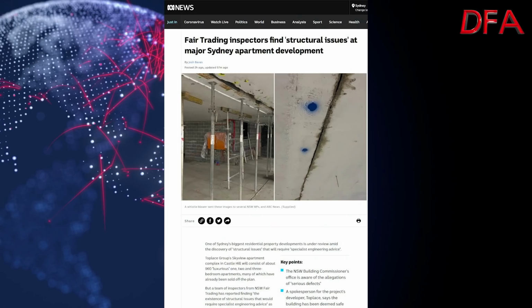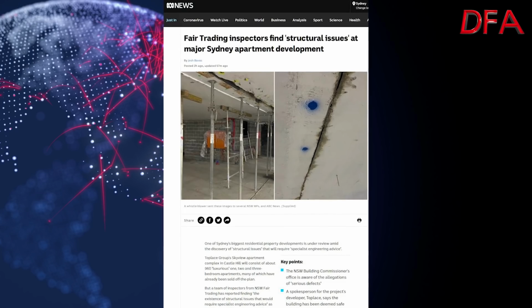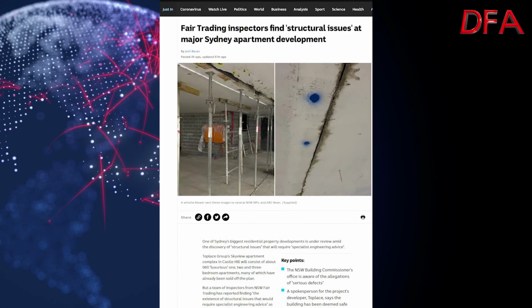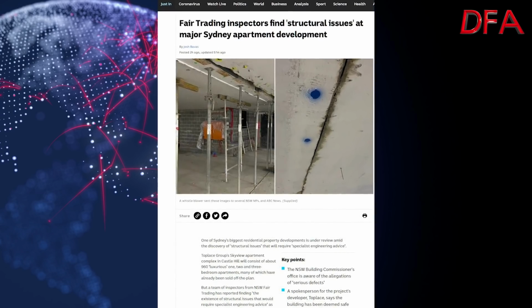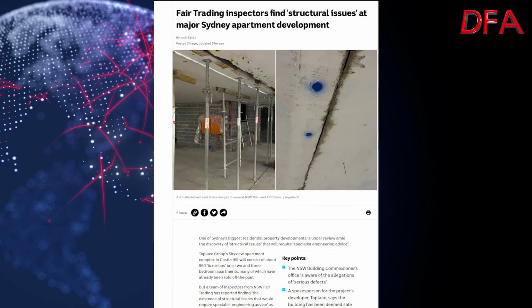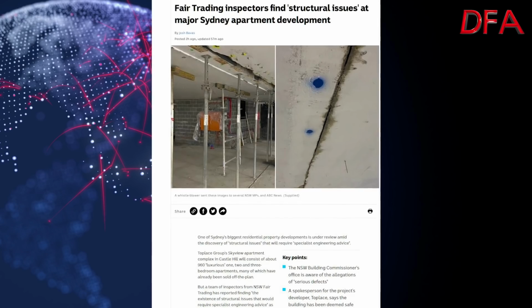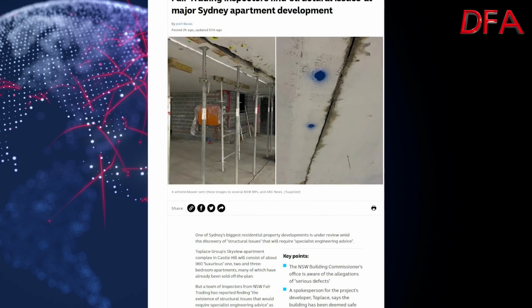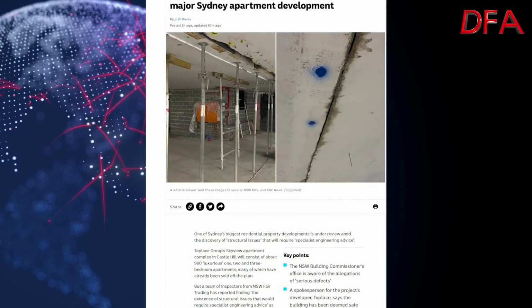But to reinforce the state of the high-rise construction issues, there was an article by the ABC this week headed "Fair Trading Inspectors Find Structural Issues at Major City Apartment Development." They said, one of Sydney's biggest residential property developments is under review amid the discovery of structural issues that will require specialist engineering advice. Top Place Group's Skyview apartment complex in Castle Hill will consist of around 960 luxurious 1, 2 and 3 bedroom apartments, many of which have already been sold off the plan.